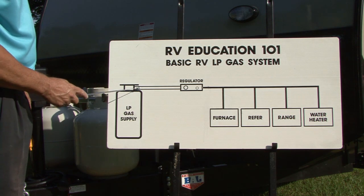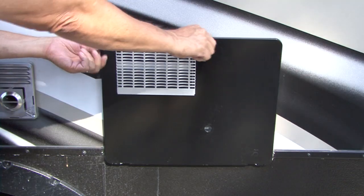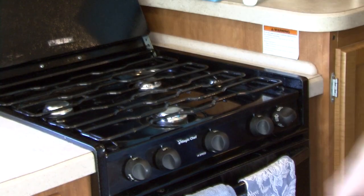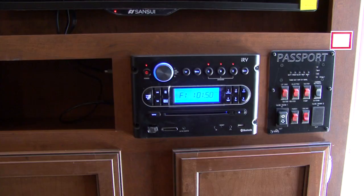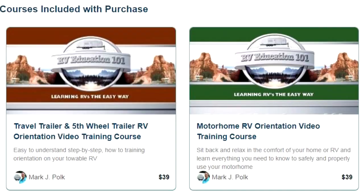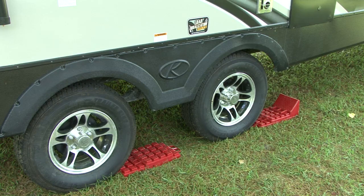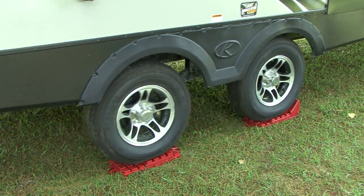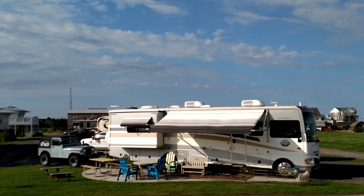The video training consists of easy to understand charts and hands-on instruction covering the LP gas system, the water system, the wastewater system, and the electrical system. In addition to the major systems of an RV, the video training includes instruction on RV appliances, RV accessories, and much more. Your customers also receive a video presentation on our recommended RV essential items. This product review presentation informs your customers on what items they will need to purchase in addition to the RV starter kit to make all of their RVing experiences more enjoyable.